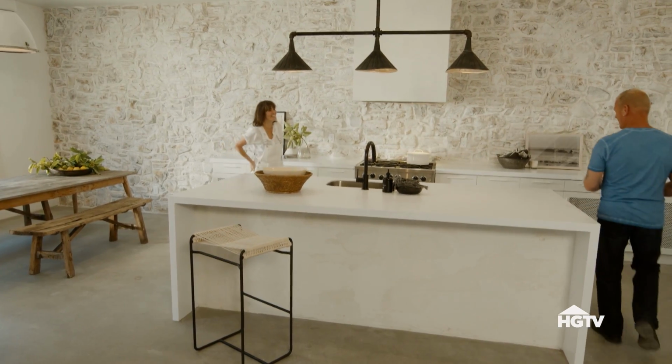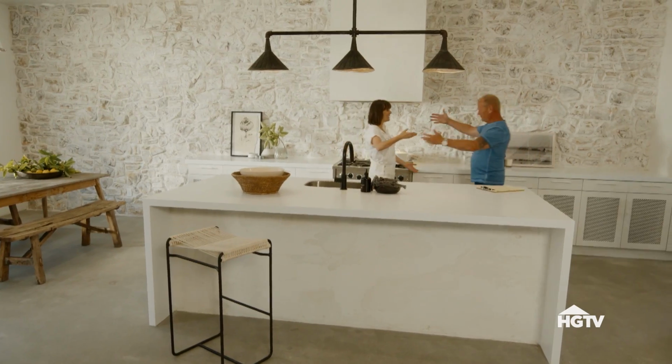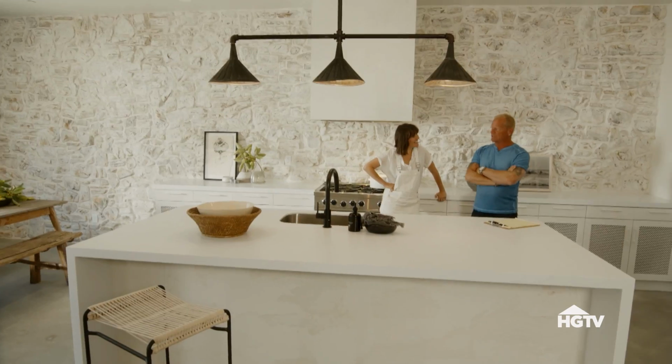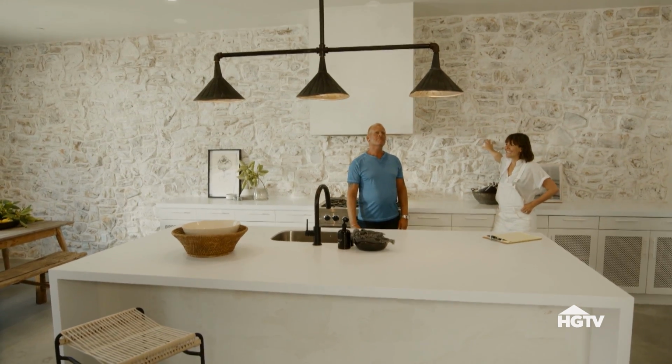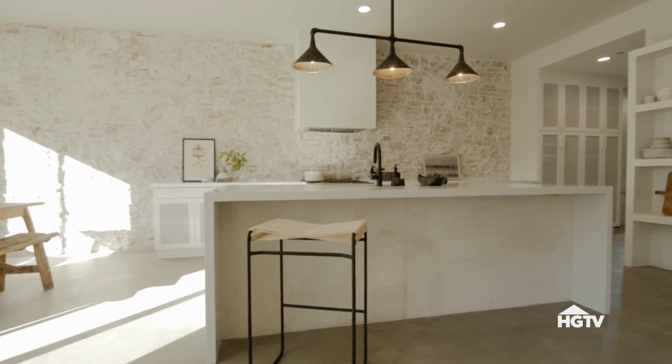Hi, Mike. Leanne, how are you? I'm good. How are you? Loving the look. This is really different. We took off the uppers. We have no upper cabinets. Makes this place feel more like a room, less like a kitchen.